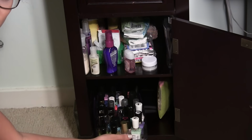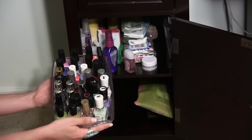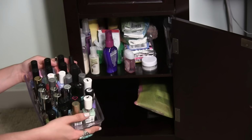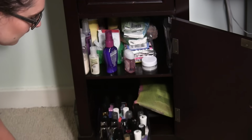Down here I have all of my nail polishes. Oh, can you see me? Oh, hello. These are all of my nail polishes. I keep them in this little plastic thing. If you want me to do an individual video on all of my nail polishes and I can go into depth about that, just let me know. I really don't want to go through all of them right now.